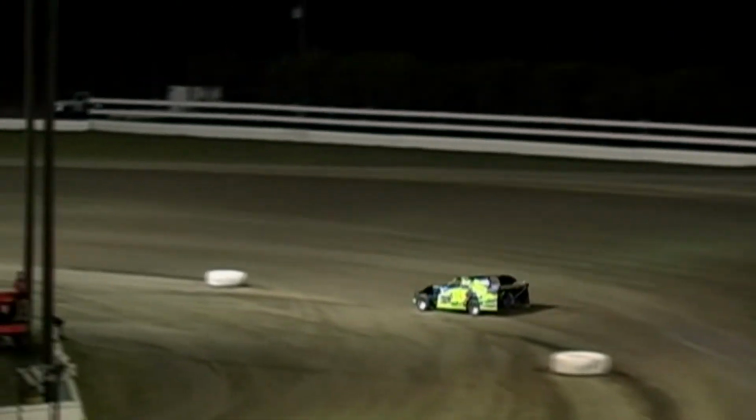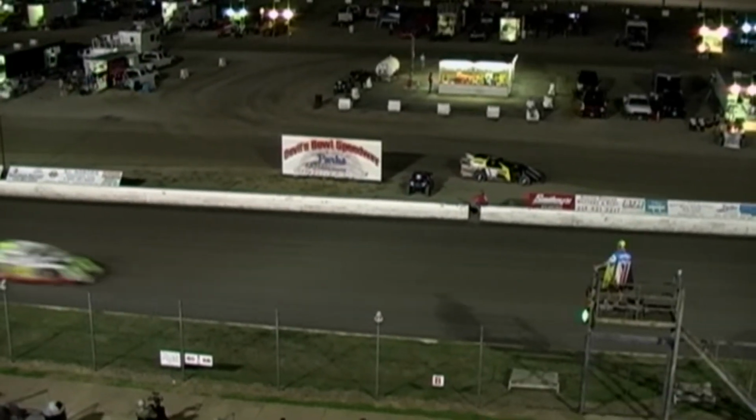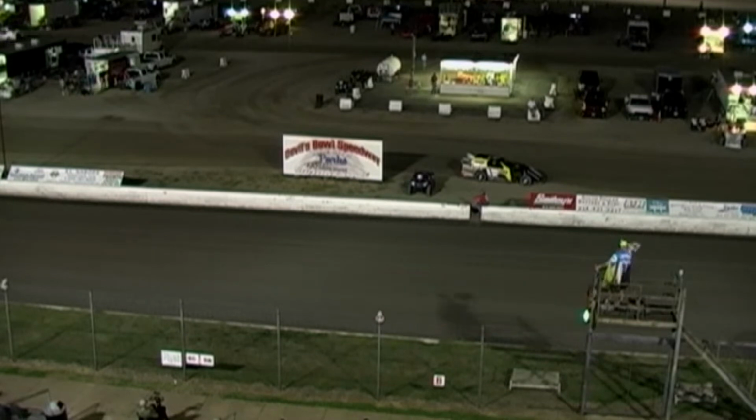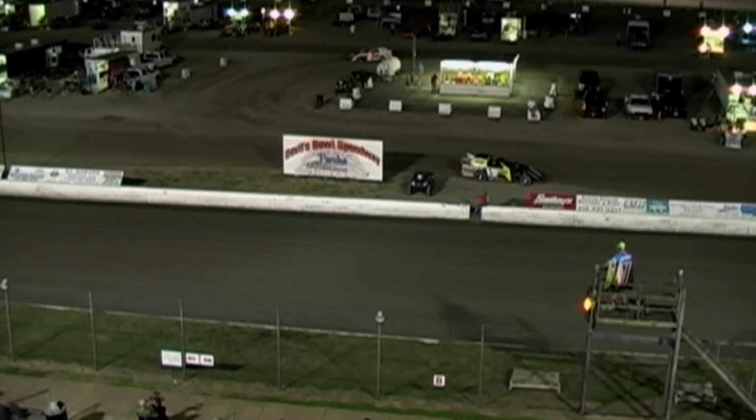White flag out for the number 23 of Stephen Neighbors. Off turn number 4, Stephen Neighbors, your winner. Mark Ross in the 877 coming home in second. Third spot goes to the number 74 of Kevin Haslip. And coming home in fourth, the number 15 car, that's going to be Josh Graham. That's your unofficial finishing order for heat race number 1, for first of 3 for the limited modifieds.